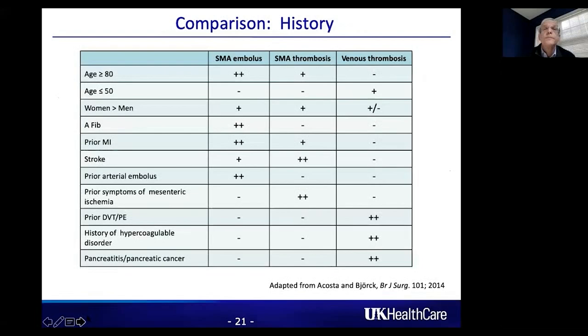If you compare these various vascular types of mesenteric ischemia, typically patients with an arterial problem are older, while those with the venous thrombosis are younger. Typically, women are at more risk or have a higher incidence with an embolus and thrombosis, and it's about even for venous thrombosis. As it's seen here, there's arrhythmia associated with the embolus, but not with the other types, and these patients would also have a prior embolus. Patients that have venous thrombosis, as I said, have a prior history of DVT or PE, history of hypercoagulable disorder, and they also could have pancreatitis or pancreatic cancer associated with that, as well as cirrhosis or post-splenectomy.